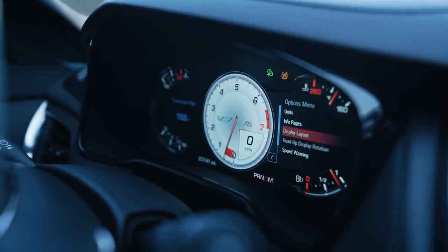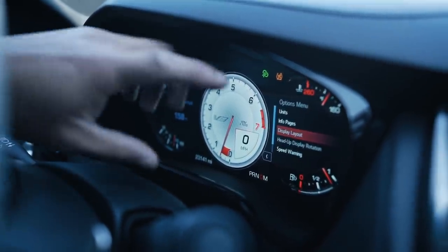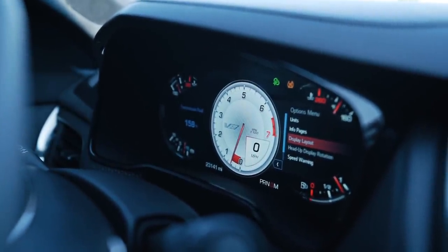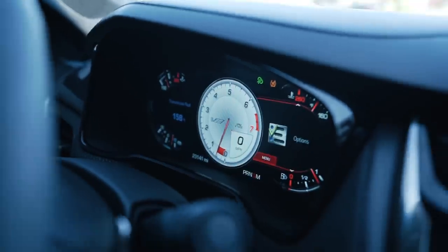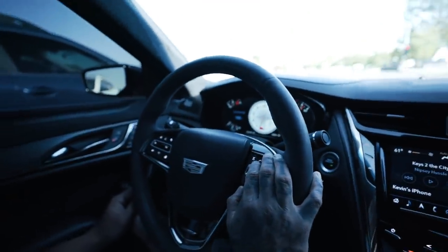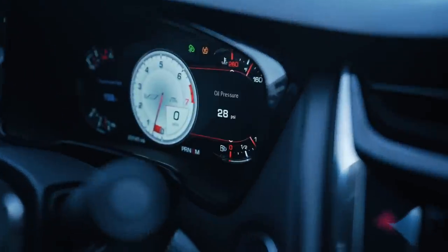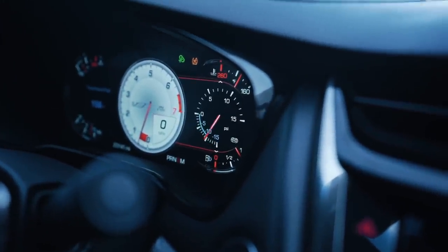It has to be in park to do the display layout, but pretty much I could change. This is all digital, so it changes. This is the V performance, the way it looks on the performance mode. I like the way it looks, so I just leave it on there. Let's leave it on something fun. I like to see the boost gauge, so we're gonna leave it on the boost gauge.